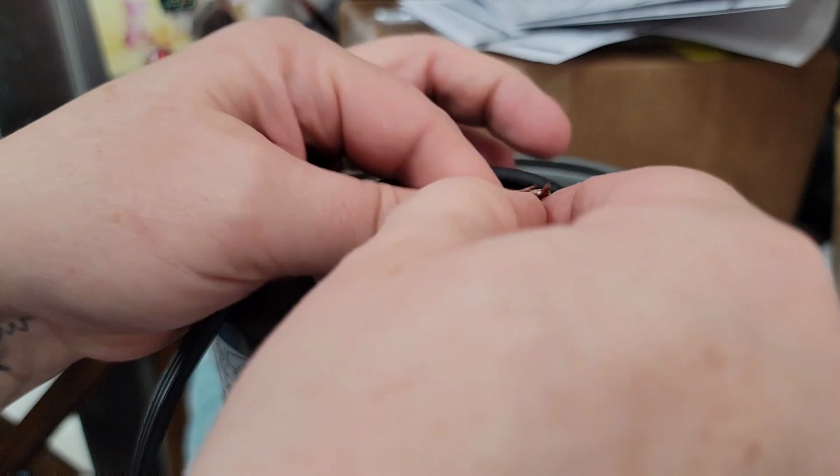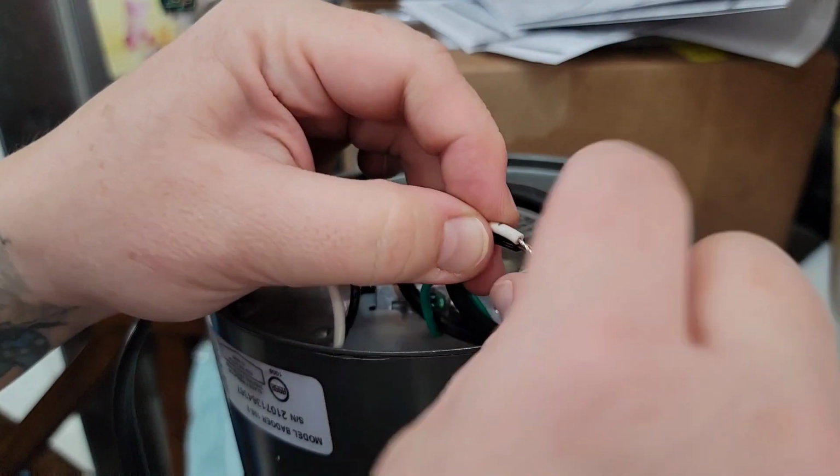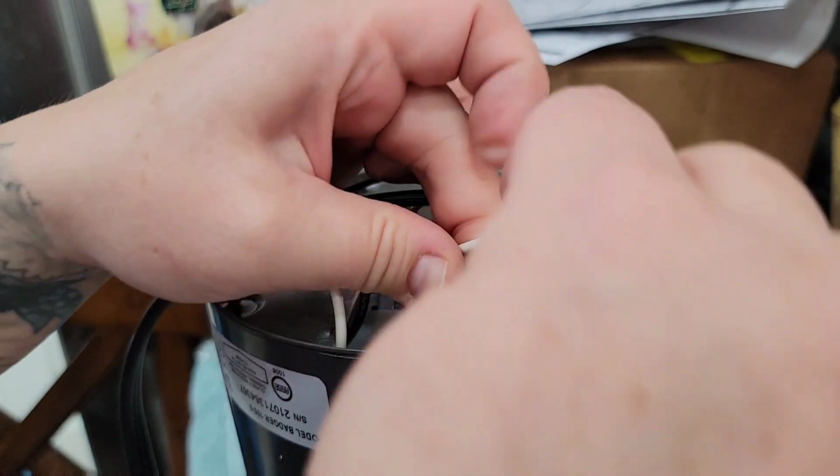Don't play with me like this. Do not play with me. You've already been playing with me this entire time. I put you together once to find out we need a power cord, and I'm not happy about that.